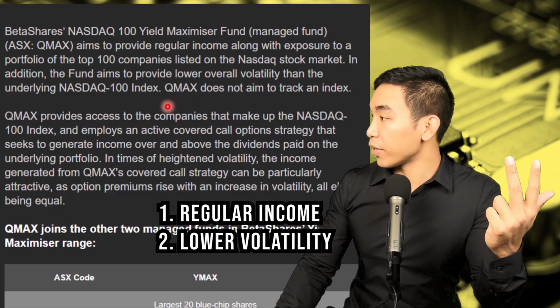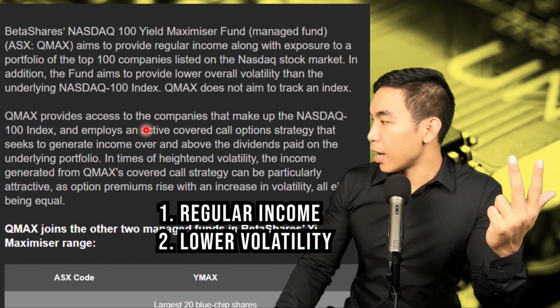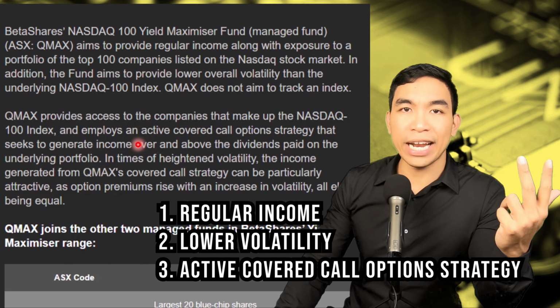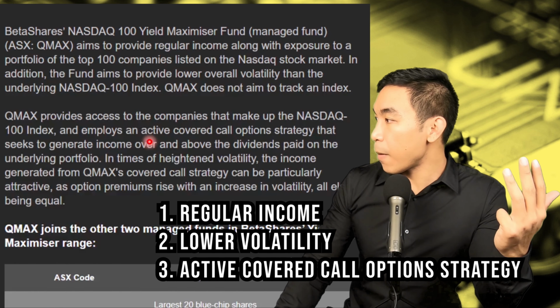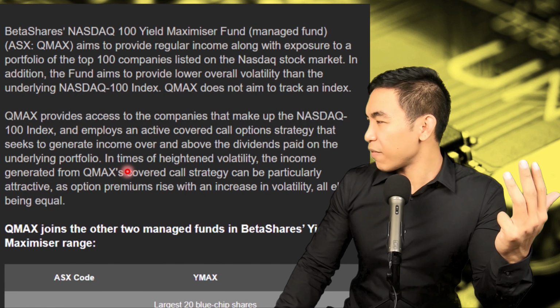QMAX does not aim to track an index. QMAX provides access to the companies that make up the Nasdaq 100 index. It employs an active covered call option strategy. That is a long name for a strategy. Active covered call option strategy that seeks to generate income over and above the dividends paid by the underlying portfolio. We'll see about that.